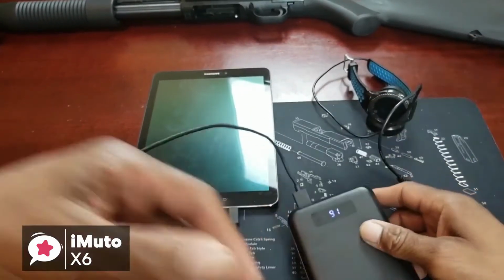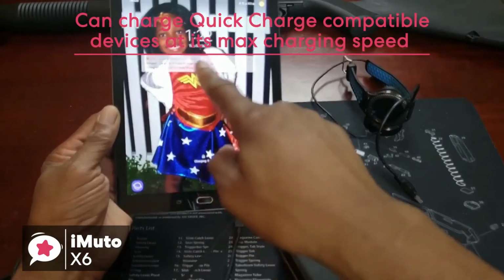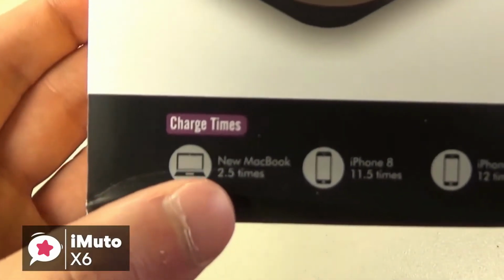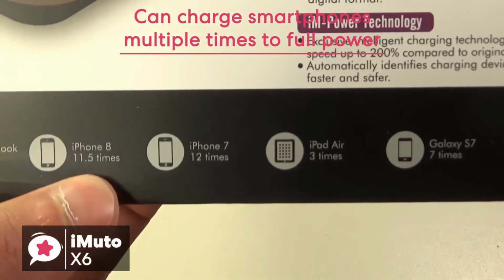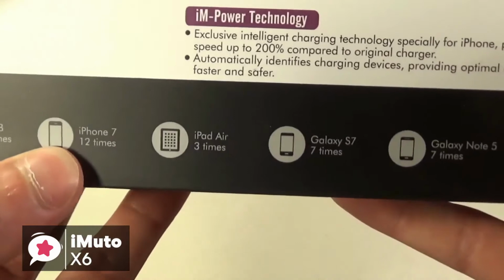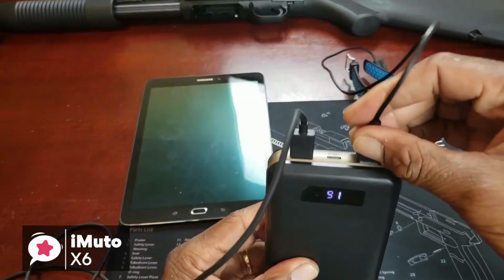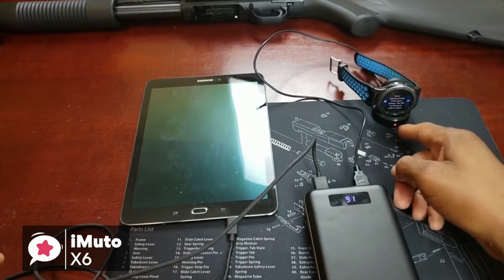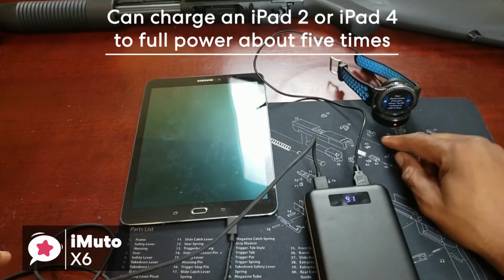If you own a Quick Charge compatible device, you will be able to charge at its max charging speed with this USB port. Additionally, with this amount of output power capacity, it's more than enough to charge smartphones multiple times to full power. And even the biggest capacity smartphones, such as the Galaxy S8, can be charged to its full power about 7 times. As for larger devices, charging tablets with this iMUTO doesn't hold any problems either, as you're able to charge an iPad 2 or iPad 4 to full power about 5 times.